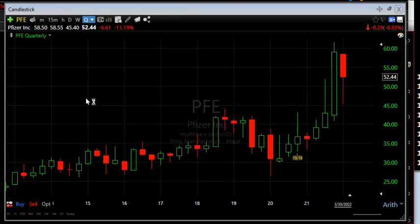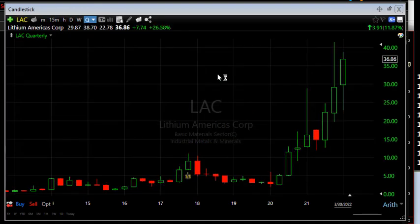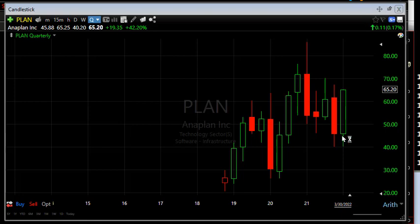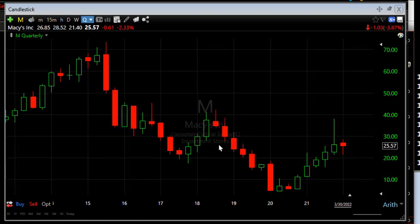If we go to Pfizer, inside quarter, nowhere near taking it out. If we go to LAC, inside quarter and closer to taking out the highs here. If we go to Cisco, inside quarter but closer to taking out the lows, that's a 3-1 quarter. If we go to Plan, P-A-L-A-N, inside quarter but closer to taking out the highs, Macy's, tight inside quarter, so we'll see how that goes.